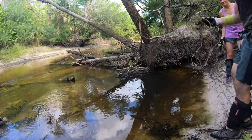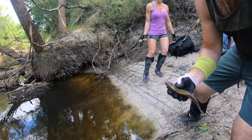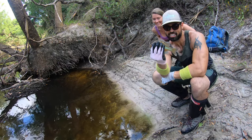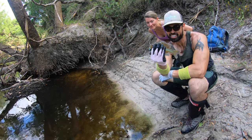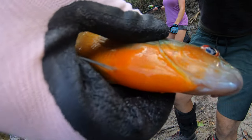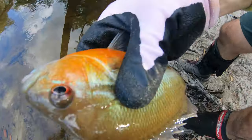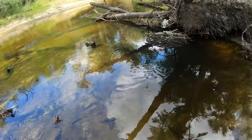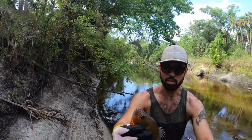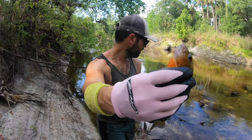Look at this one. Look at this beauty right here, guys. Look at this one. That's awesome. Here, come down here with me. Look at this one. That's really cool. Look at the colors on him. You guys, look at the red belly. Look at the orange belly on him. Holy geez. Look at that. Look at the orange. You guys, look at the orange belly on this thing. Isn't that beautiful? Yeah, he is.